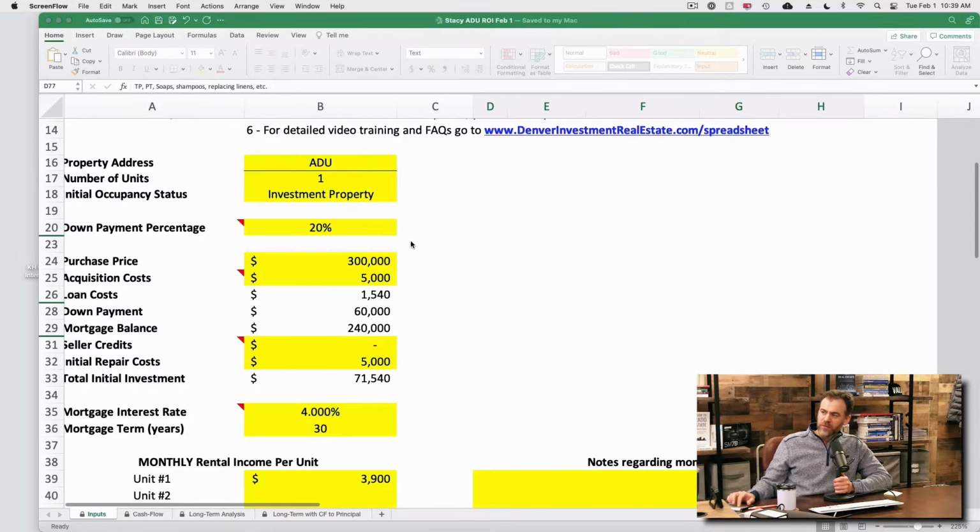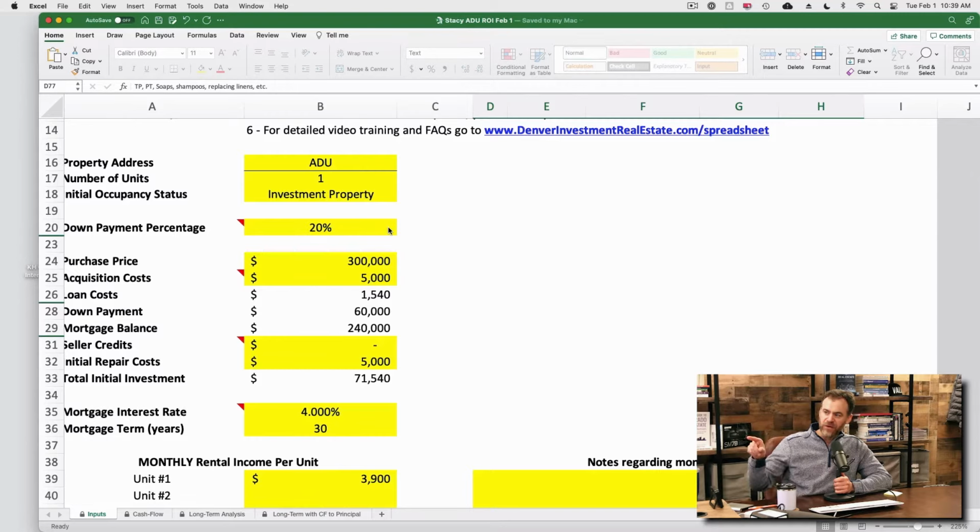All right. And what we're assuming here, we got Joe Massey's spreadsheet pulled up that we use for rental calculator, and we've adjusted for the numbers on here. So the purchase price is $300,000. So that's the development cost to build, right? $300,000? Yes. Okay. Now the down payment on here is 20%.